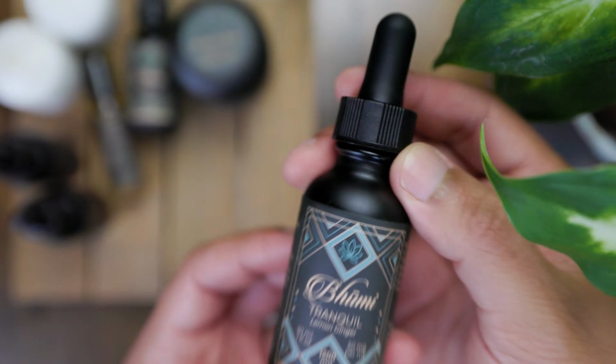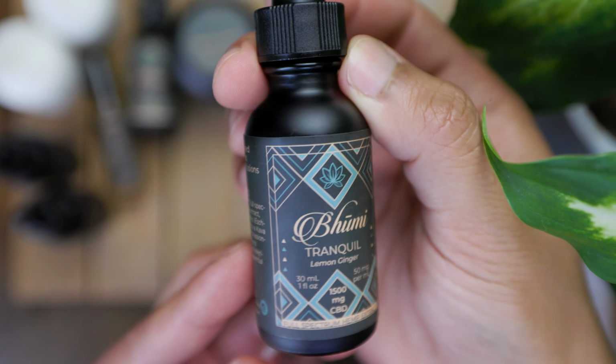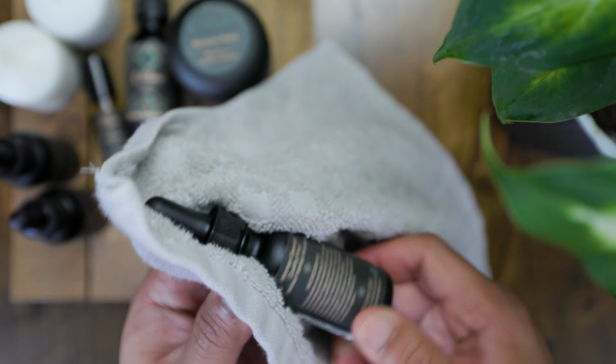Before we get into the shoot, it's always important to remember to prep the product. All these little touch-ups are critically important, and it can save you a lot of time in post.